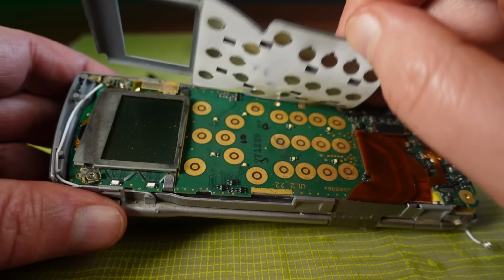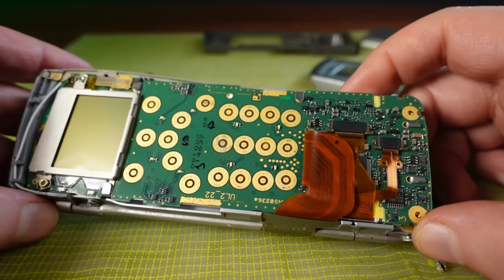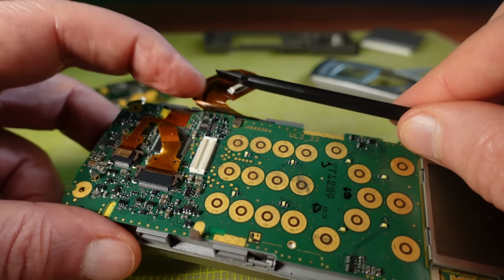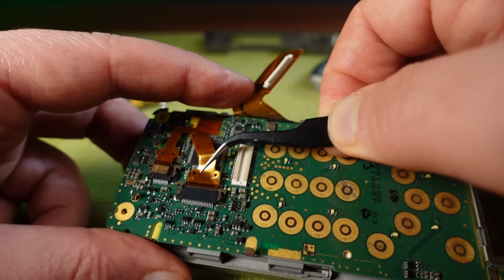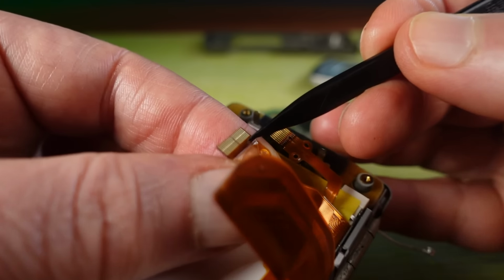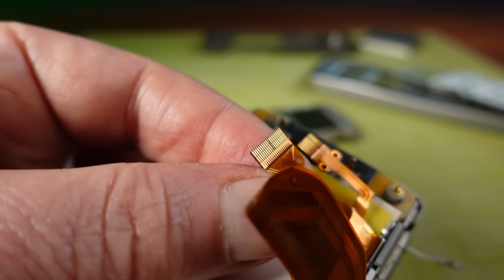Very nice. I like the way this looks inside. It's really got that late 90s, early 2000s feel. I'll just very carefully get all these ribbon cables unplugged. Okay, there's the back of the main screen. And there's some weird corrosion on just one pin of each ribbon cable. That seems a bit odd.